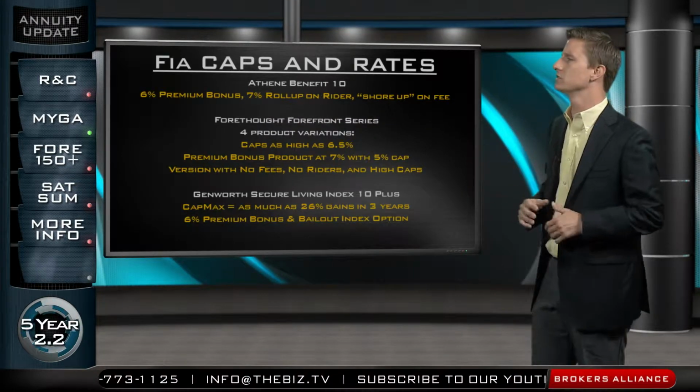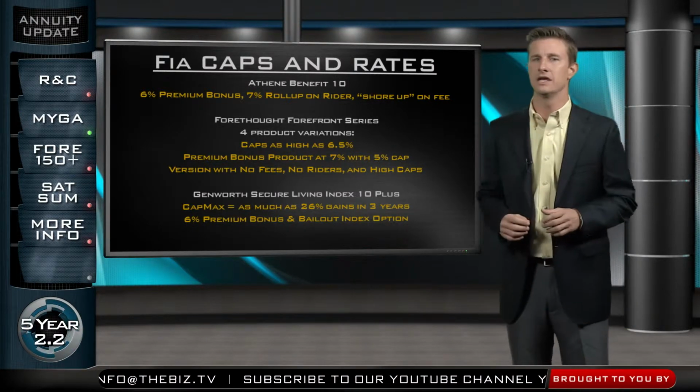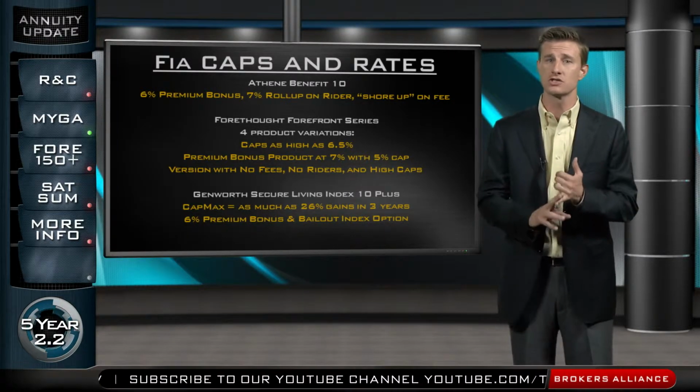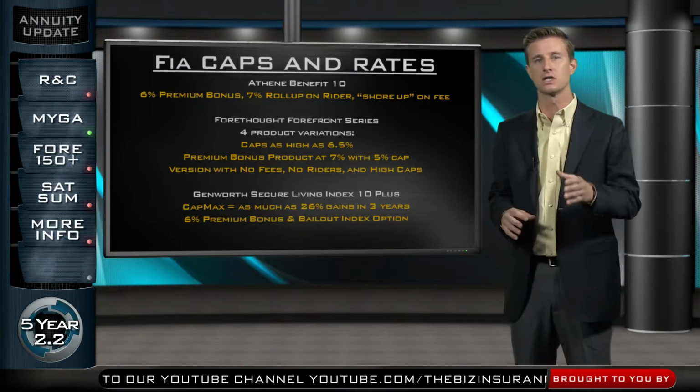Now let's talk about index annuities, caps, and rates. Right at the top here, I'm highlighting the Athene Benefit 10. Now Athene Benefit 10 has been a product that's been around a long time. It offers a lot of different features, not just income, but we also have those enhanced benefits or the living benefit type features available for your clients.